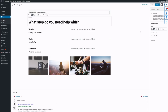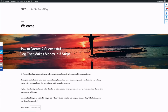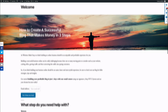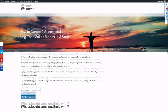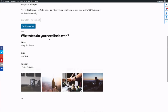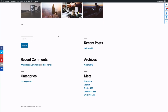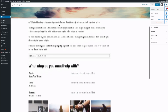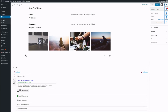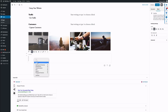So I like this. Now we'll update it and then view page, and check this out. So we have our welcome area. What step do you need help with? So we've got the USP and call to action. Then we have your roadmap. And finally, we'll be adding the pilot story or one of your best blog posts. So go back to edit page. Okay, and head down here to the bottom. We're going to add another block, and we're going to add a heading. I'm going to paste this in right here.